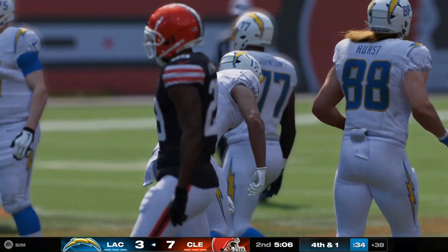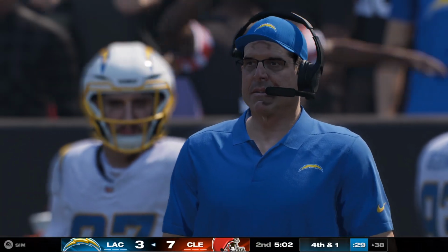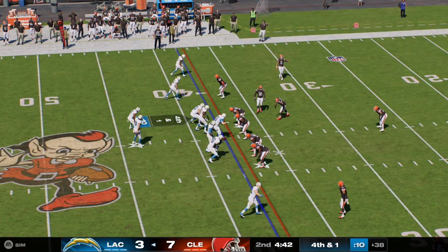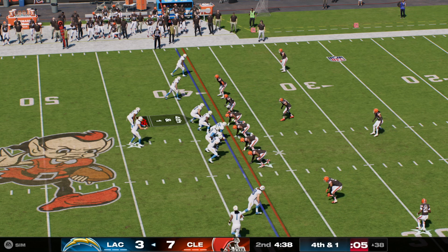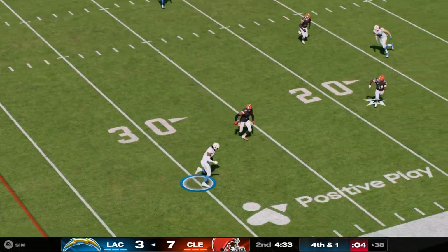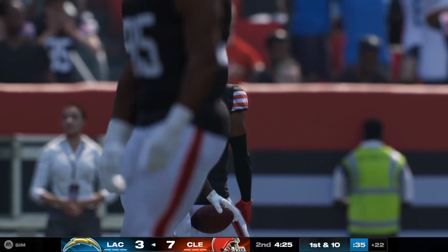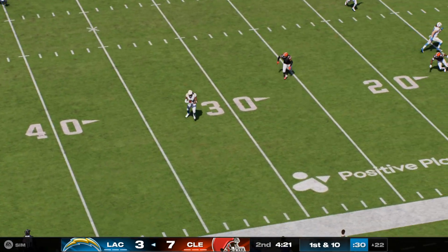Good job there defensively. And now, decision time. What are you going to do on 4th down? Johnston motioning over. They'll go for it. It's Herbert. He gets this one complete to Johnston. And he's going to have the Chargers' 1st down. Well-designed play to pick up 16 and move the chains.